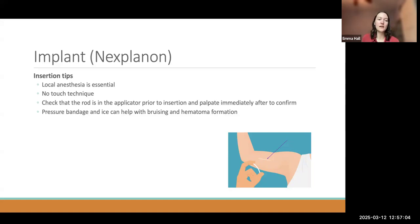But I will say that local anesthesia is essential. It feels silly that I have to mention this, but I had a recent experience with a patient where they said that they did not receive any numbing and they had their Nexplanon inserted. And that happened in the state of Idaho. So I just feel like I should mention it. It is the standard of care.